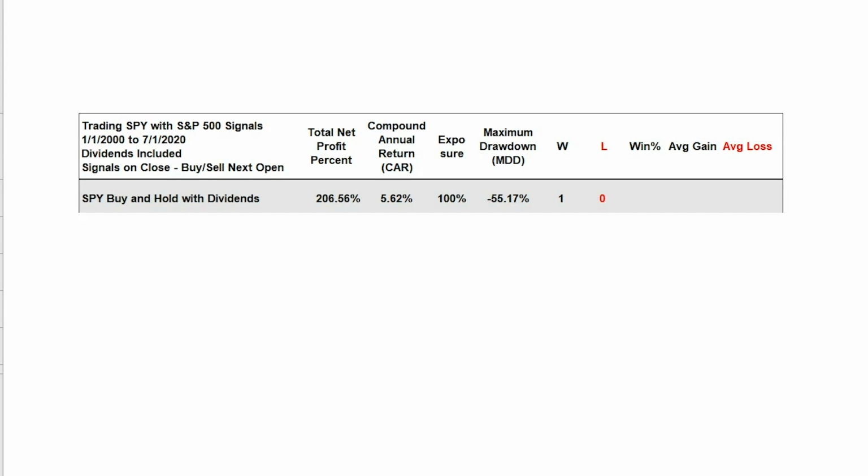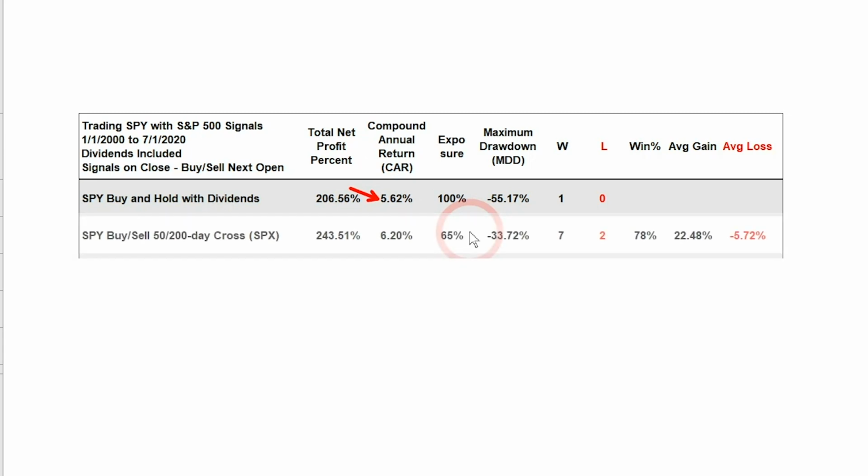So let's see how these different moving average crossovers stack up against buy and hold. Remember, we're using the S&P 500 for the signal, and we're using SPY for the trading vehicle. So compound annual return, SPY with dividends, since 2000, 5.62%. That's our benchmark. We're trying to beat that. But we're also trying to beat this maximum drawdown, which was 55%.